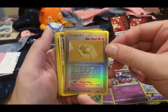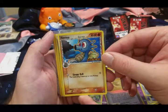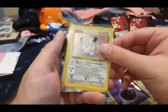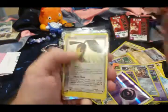Found this old Root Fossil, which I thought was cool. I love the old reverses. Again, here's another Horsea with the stamp from Delta Species. Dragon Frontier. Just a Psychic Energy. This was like a 50 cents card. This was a buck, but I mean, it's pretty cool. It's just a little dinged up. Not in the greatest condition. Just a little bit of white edging up here.